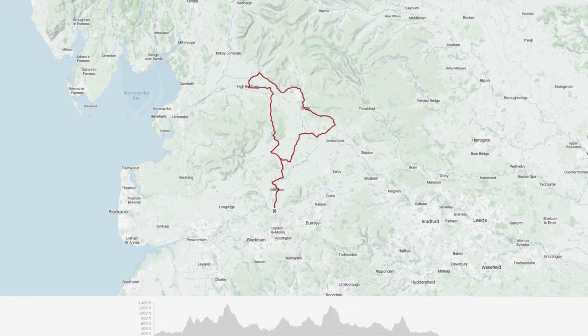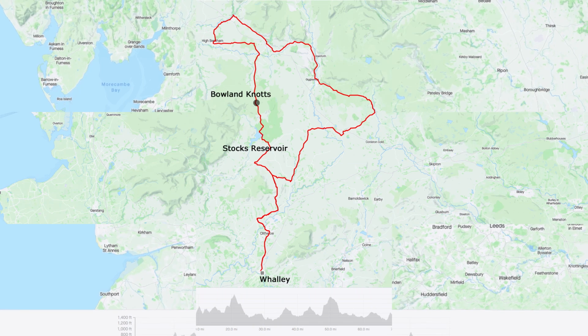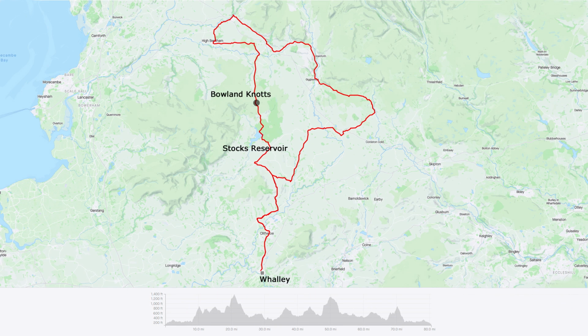Hello and welcome back, people. So let's have a quick look at the map at where we are. This is the highest point of the ride at the moment. It's called Bowland Knots, where we're at 1,388 feet above sea level, having cycled up Keysden Road. And with Ingleton ahead of us, we've got a great descent to get down as we make our way then towards Higher Bentham. And if you watch my videos often, we're definitely in cycling heaven.